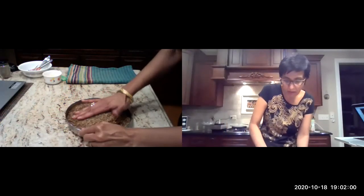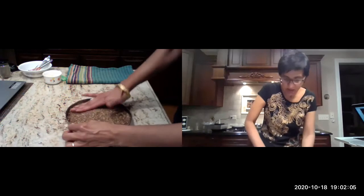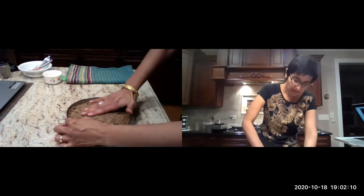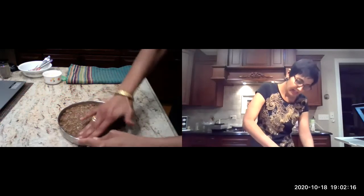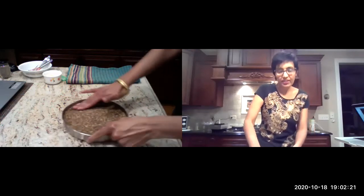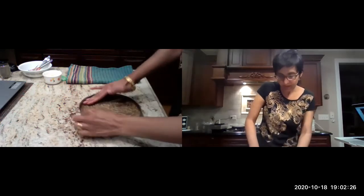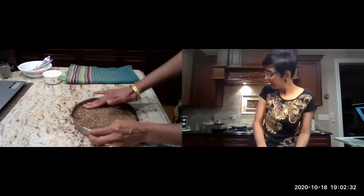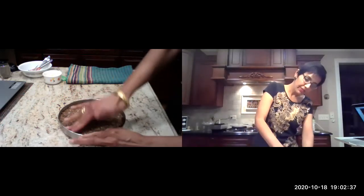The nuttiness of the seeds and nuts and that pumpkin spice, which has a little bit of nutmeg, and then you have this intense cacao powder with just a slight flavor of the greens that it has. I forgot to read what greens it has, but this is a clever way of using it.